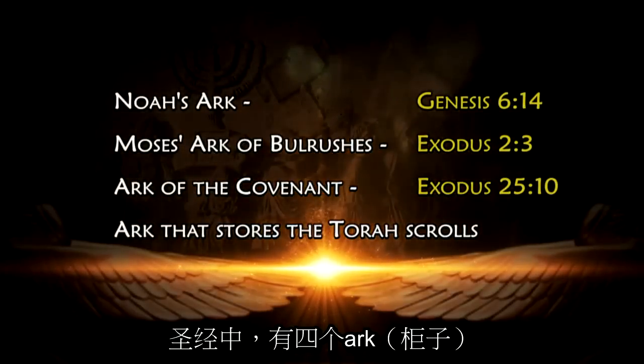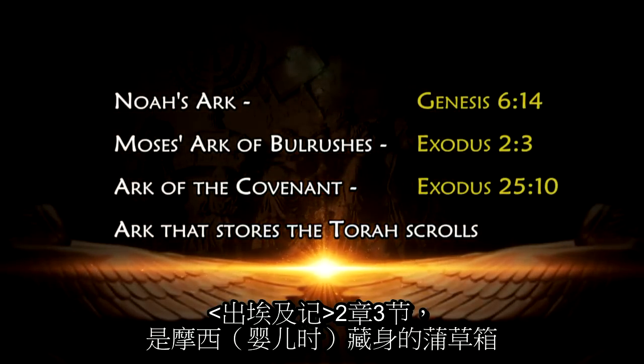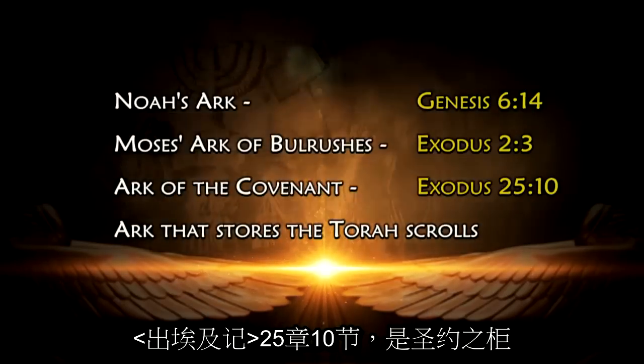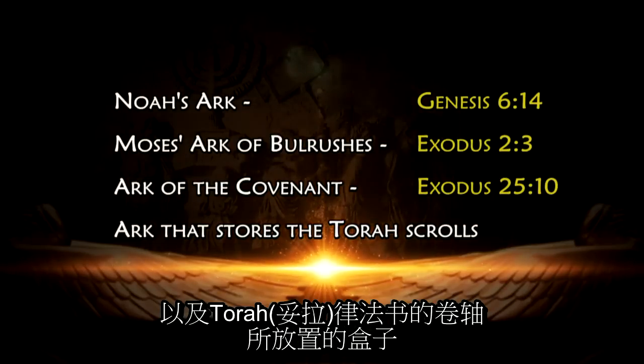There were four arks in the Bible. There was Noah's Ark, Genesis 6:14. There was the Ark that Moses was buried in, Genesis 2:3. There's the Ark of the Covenant, Exodus 25:10. And there's the Ark that the Torah scrolls were put in.